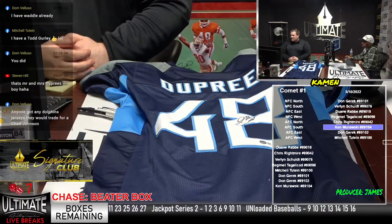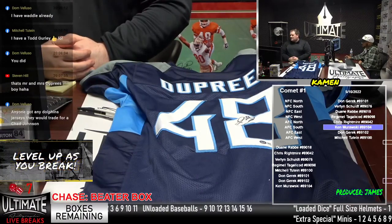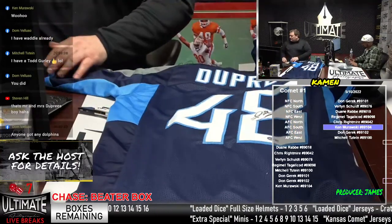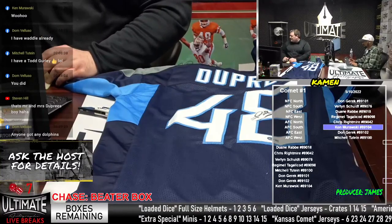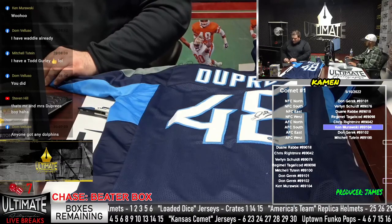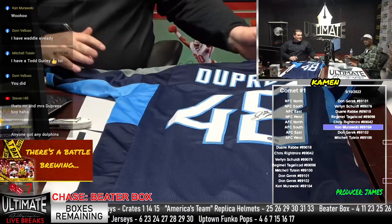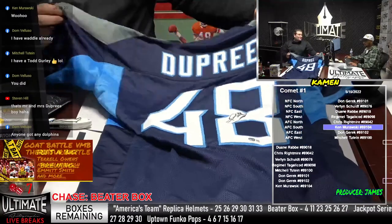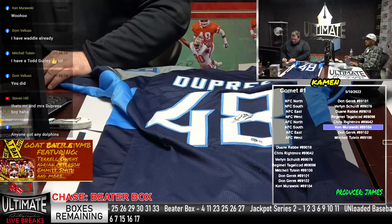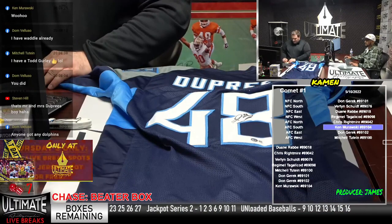There you go. Mitchell Tuteen's got a Todd Gurley, former great running back. Nice. That's Mr. and Mrs. Dupree's boy. Ha, says Stephen Hill. There you go. It's a cool looking jersey. That's what it is. And obviously, Ken did get it with $25. So you can't get signed memorabilia that isn't worth more than $25. This jersey alone, without the signature, would be more than $25, I think. So Ken definitely making up his value there. True. You the man, Ken. Woohoo, says Ken. Nice stuff, dude.